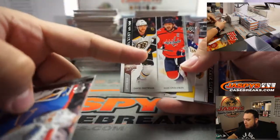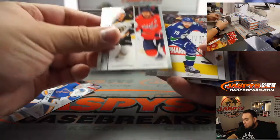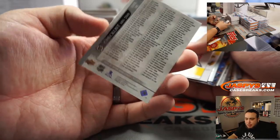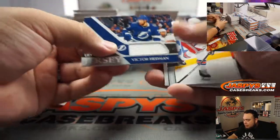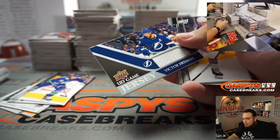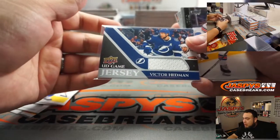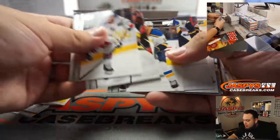Also, guys, there will probably be a ton of these Bruins and Capitals. So what we're going to do, unless it's an Exclusive or a High Gloss, we're just going to split them up. There should be more than enough. There's usually on average more than 10 of those. UD Game Jerseys, Victor Hedman. What's up, J-Dog?